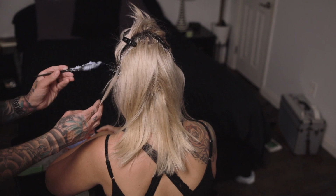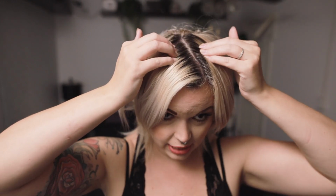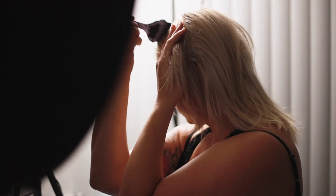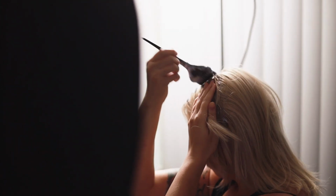Not by much. Okay, so he finished the back and the sides. Now I am going to tackle the front. He really didn't want to do it, and it was a labor of love that he even did it in the first place. So I'm going to do what I can and get these top roots right here. And I'm intentionally not getting these right now because I'm going to get those at the end. I just want to make sure they don't get over processed because everything around my hairline is super delicate.